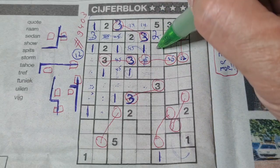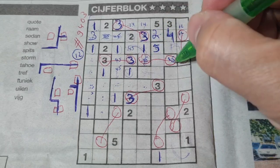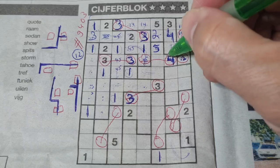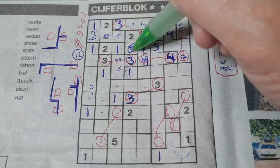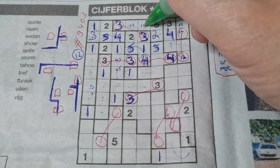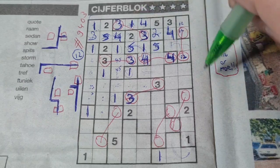I think this box should be a 5, because it can be 1, 2, 3, or 4. Yes, definitely a 5. Well, we have a 5 in the same area, so this box should be a 4. It is connected with that box, so 4. 1 box left in this area for the number 5. 4 and a 5, we have a 5 now, no 5 there. 5 should be here. 4 goes there. 4 and a 1, we have a 4 now, no 4 there. 4 should be here, and a 1 goes there.